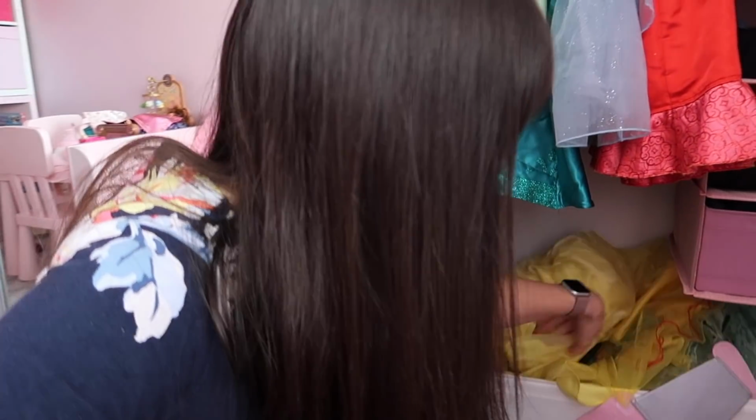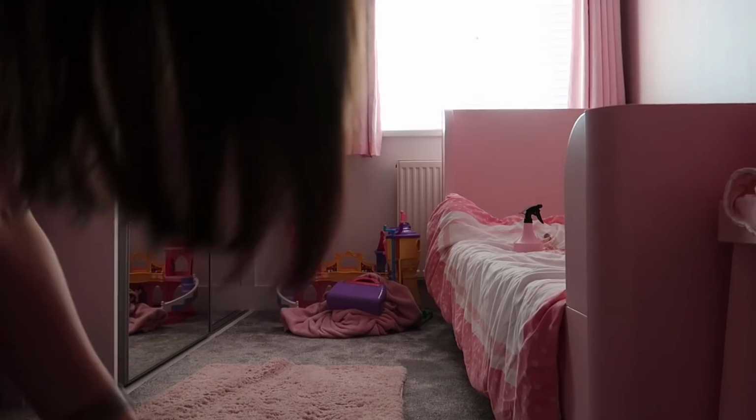Anyway, I've already made Zara's bed. I'm gonna give hers a little spritz. I'm also going to gather up her dressing up clothes, which seem to be spilling out of her wardrobe everywhere. One of Zara's very favourite games, actually, is dressing up. Well, second only to emptying the dressing up clothes all over the floor.